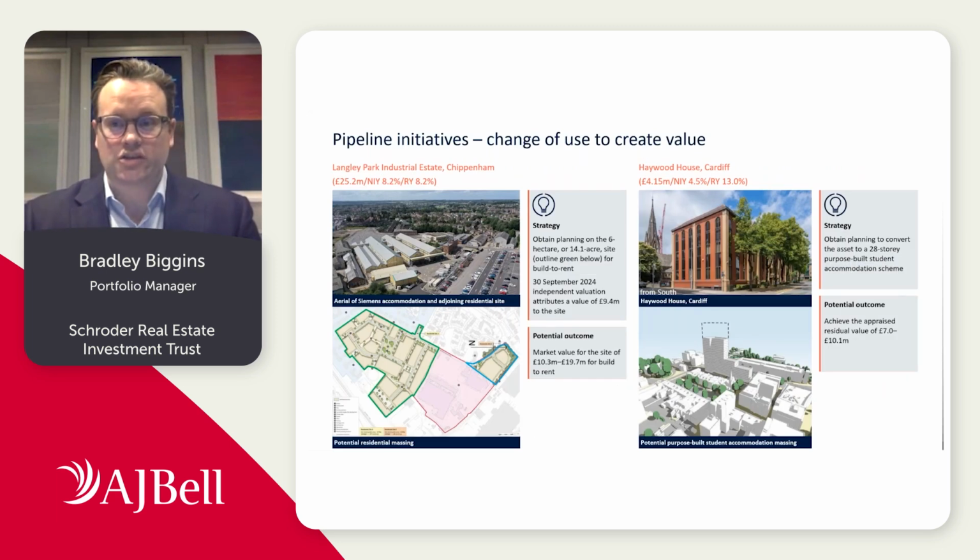Sometimes with our assets, we do seek change of use. These are 2 examples. So on the left-hand side is another multi-let industrial estate. Outlined in green on the bottom image, you can see a 14-acre site. It's currently got a value of around £9 million. We're looking to obtain residential planning, so for build to rent or build to sell. And that site with planning could have a market value of £10 to £19 million. So another active management example of adding value to our assets.